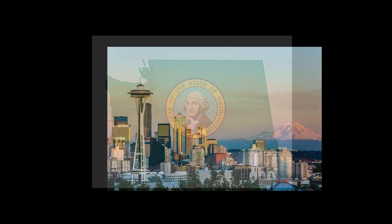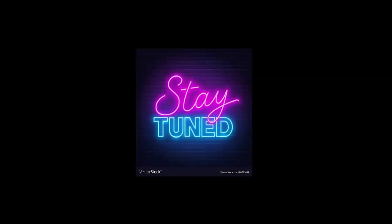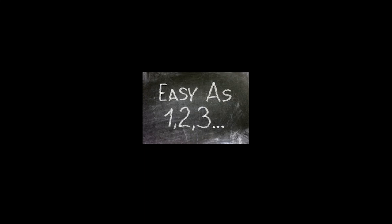Are you a non-citizen in the state of Washington looking to participate in the civic structure of your new home? Green card, temporary work or student status, criminal record, or simply utter lack of documentation holding you back from achieving your dreams? Well, stay tuned because this information may be right for you. Just follow these easy steps and you'll be voting like a real US citizen in no time.